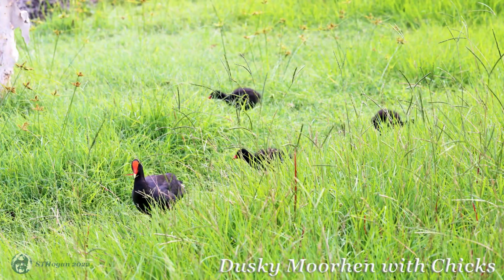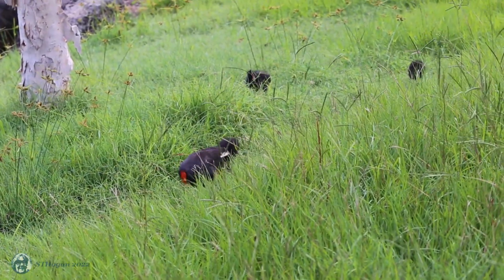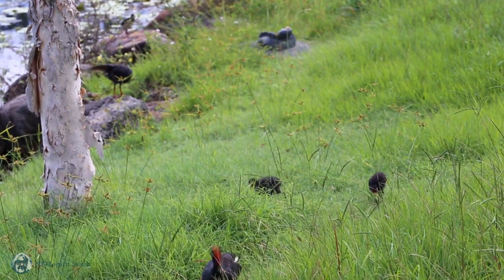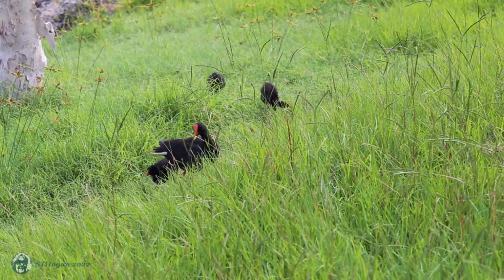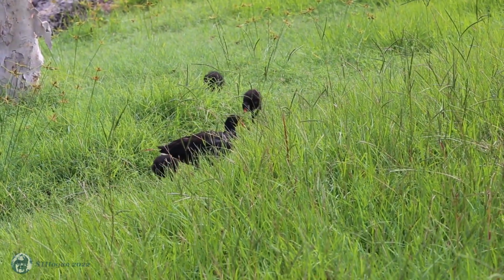A dusky moorhen with a few chicks following it. That's not necessarily the mother. It could be any one of the mother or the chicks from a previous year. You can hear the adult bird calling the chicks. The chicks stay with the parents for at least 2 years and assist raising the next lot of baby moorhens.